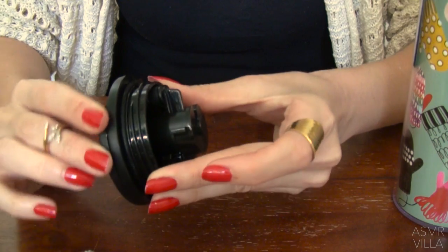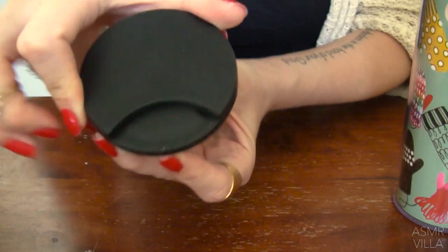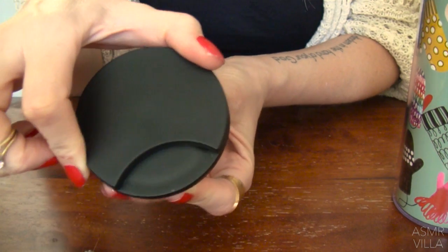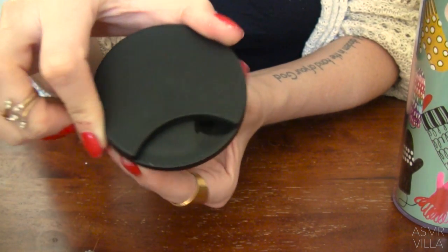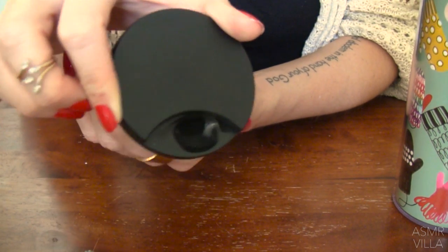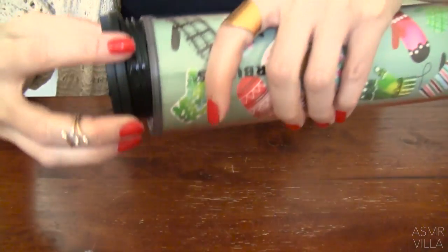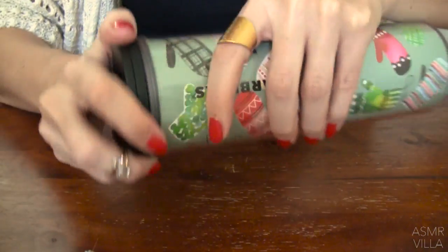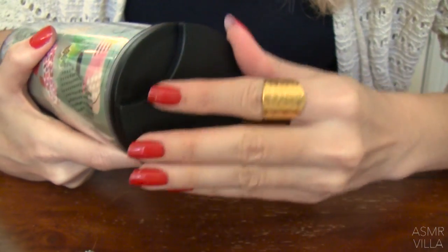Let's see, is it just because of this? It might be for this lid, so you can see that it opens and closes. It's like it's winking at you or something. That looks like an eye very much. Okay. I really like the material on the top of this mug.